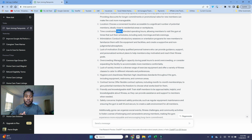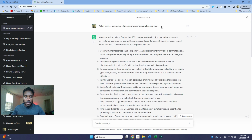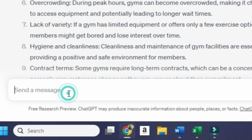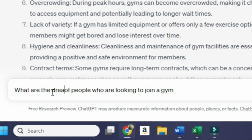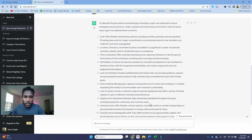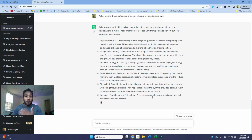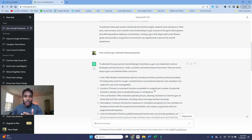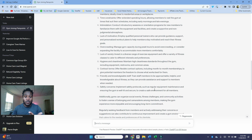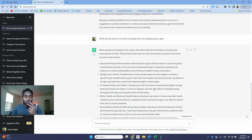So definitely use that to figure out the pain points, but you can also take the same prompt to find their dream outcomes. You can click paste here, and then instead of saying pain points, you can say, what are the dream outcomes of people who are looking to join a gym? And then ChatGPT is going to give you a good answer. So you can get physical fitness, weight loss, increased energy, better health. So overall, we got so much data on the pain points, how to alleviate those pain points, and the dream outcomes of people who want to join the gym in literally 2 minutes.